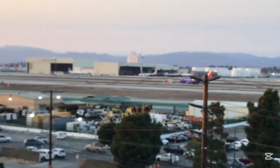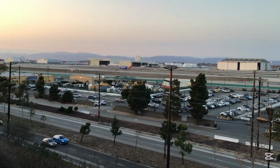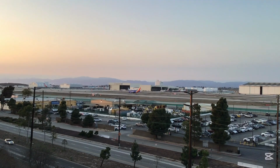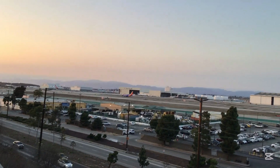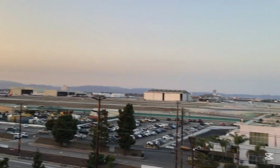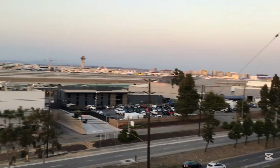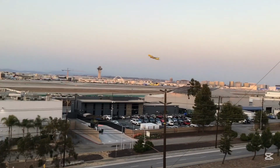We have this Southwest 737, which I think has just landed, and for some reason it's blurry. Let me just zoom out. Yeah, it's back. I'm not on the internet, there is no internet, so I don't really have good video quality. Very sorry about that, guys.